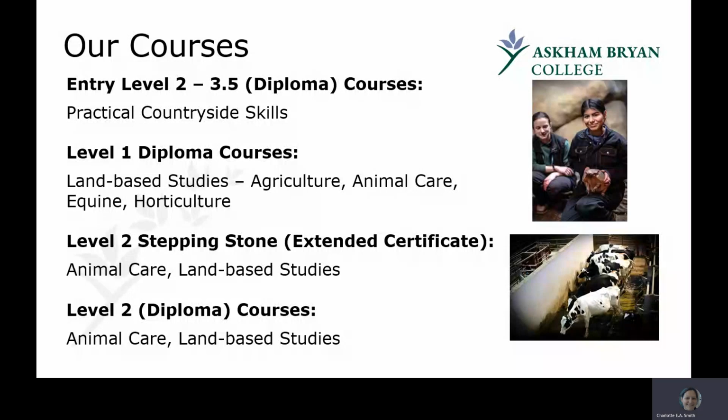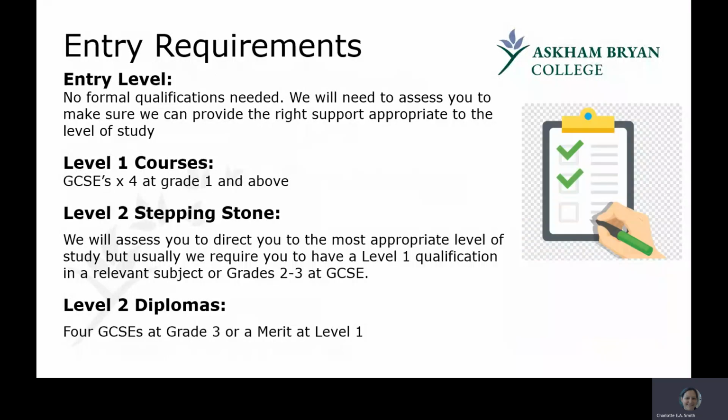Each of these courses has varying entry requirements. At entry level, we don't require you to have any formal qualifications. This is usually a starting point for those that have struggled within the school environment and have not yet achieved any formal exams. At level 1, we require you to have 4 GCSEs at grade 1 and above in any subject area. At level 2 stepping stone, again, we require a full level 1 qualification in a relevant subject or GCSE grades at 2 or 3. The level 2 diplomas require you to have 4 GCSEs at grade 3 or a merit achieved on a level 1 programme.